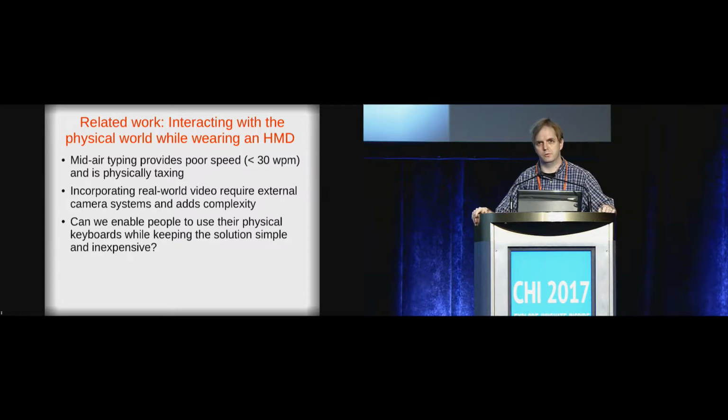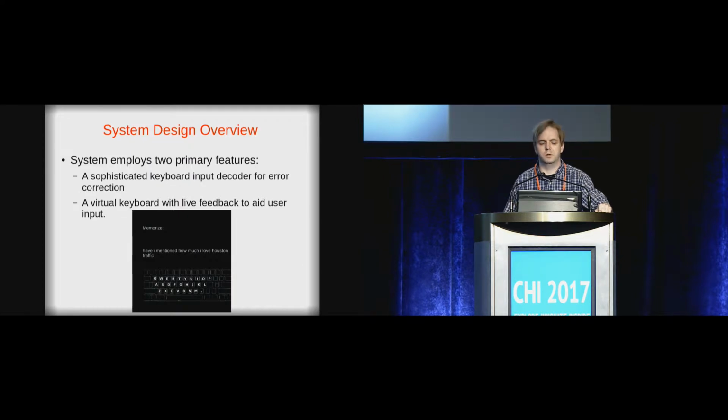There are some issues with these other solutions, such as the fact that typing in midair generally results in pretty poor speed and is also, if you've done it, you know, surprisingly taxing for very long. For the other solution, incorporating video feedback into the virtual environment requires the use of extra hardware besides just the head-mounted display, introduces extra complexities into the system, and is prone to certain errors, such as the user occluding their own view, like by having their hands over the keyboard so they can't entirely see the keyboard as well as they would like. So the question is, can we enable people to use their physical keyboards while keeping the solution simple and inexpensive?